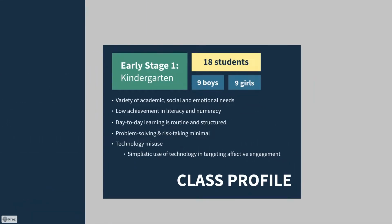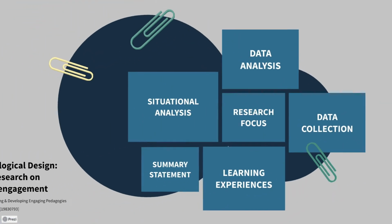I spent my first practicum with K Orange, an early stage 1 kindergarten class. Students have a variety of academic, social, and emotional needs. Compared to previous kindergarten cohorts, K Orange demonstrated low achievement across all key learning areas, especially numeracy and literacy. Day-to-day learning was routine and structured, with literacy rotations and numeracy rotations taking place at the same time each day.